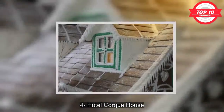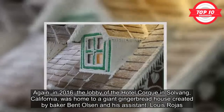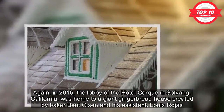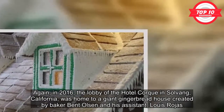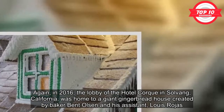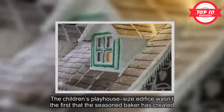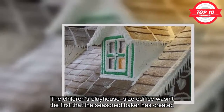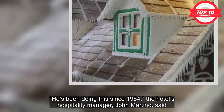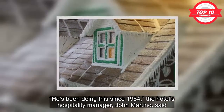4. Hotel Cork House. Again, in 2016, the lobby of the Hotel Cork in Solvang, California, was home to a giant gingerbread house created by baker Bent Olson and his assistant, Luis Rojas. The children's playhouse-size edifice wasn't the first that the seasoned baker has created. He's been doing this since 1984, the hotel's hospitality manager, John Martino, said.